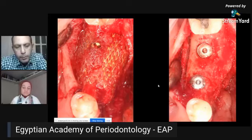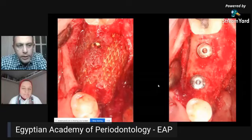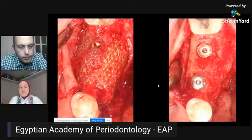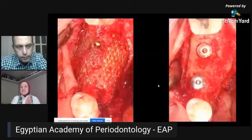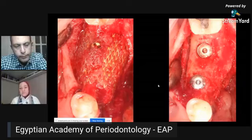What is the point of using titanium? I didn't get the question, sorry. Why did you choose to use titanium membrane? Okay, we chose the titanium mesh because it's one of the challenging membranes, as we all know, with documented high exposure rates in the literature that could reach up to 50 or 55% of the cases. So if you really want to test a modification of a flap technique, you have to test it against a challenging membrane, if you know what I mean. You mean for research reasons? It's for research reasons. Yes, this was my PhD topic. And it's very effective.